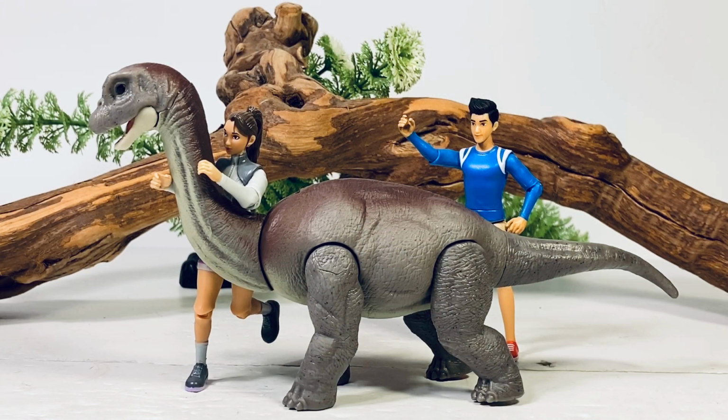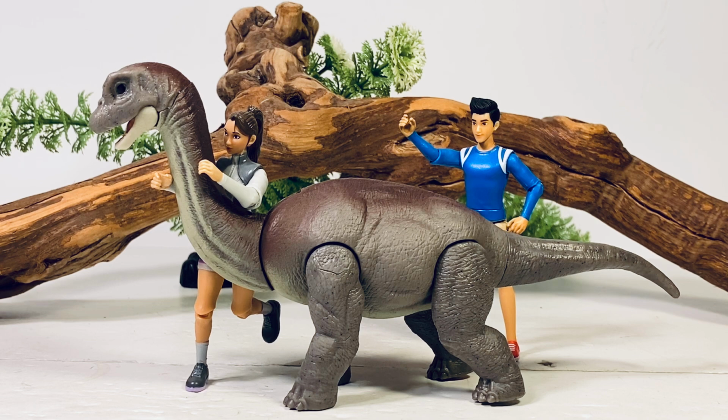So, final thoughts on the baby Brachiosaurus. I really, really like this figure. I like seeing baby dinosaurs in the Jurassic line, and I hope the trend continues. It's an adorable looking figure, has a really nice color scheme and paint job. It's very simple, but it works for the Brachiosaurus, and I just love the baby-like proportions, especially on the face, and those black puppy dog eyes are just adorable. I can definitely see why this figure is so popular.